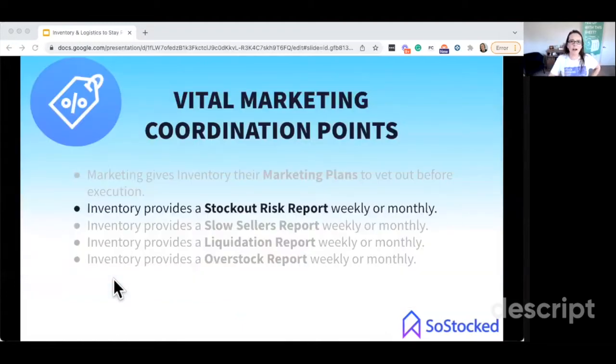Then we have a good number of people using SoStock right now, so I'm going to show you some examples from SoStock that you can use. Some of these reports are in there, and some of them should be built, so I'm going to walk through how to build these reports out. Regardless, this is going to be helpful. If you're not using SoStock, you can see how these reports can be built out as well.